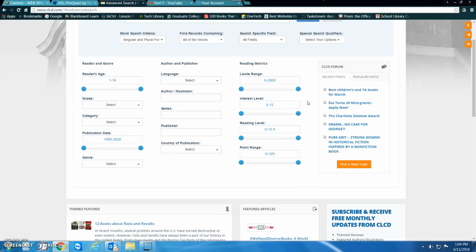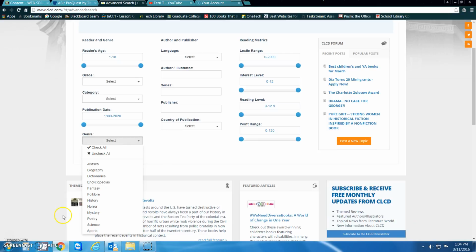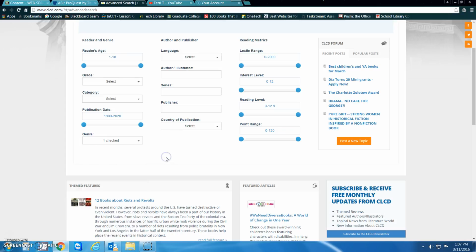So let's do a search. Let's use a couple of these filters. When I was a high school librarian, I had a group of guys that loved fantasy books, and I spent quite a bit of time trying to update my fantasy collection to have books that they could read. So let's go to the genre. I've checked the fantasy box, and now when I think about the interest level for my high school boys, then I'm probably going to go at least up to 7 to 12. So those are the only two things that I've checked.